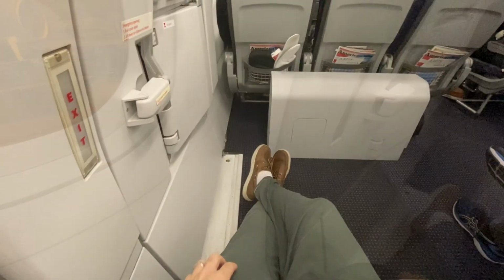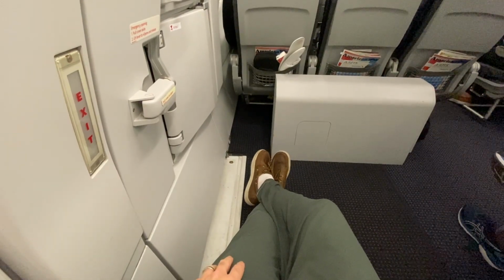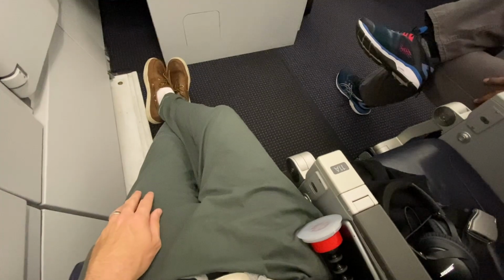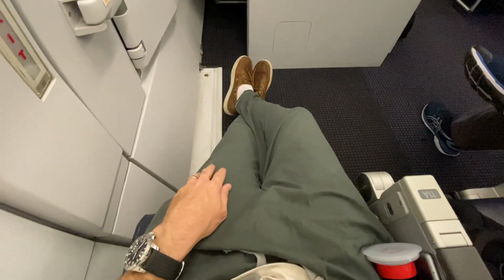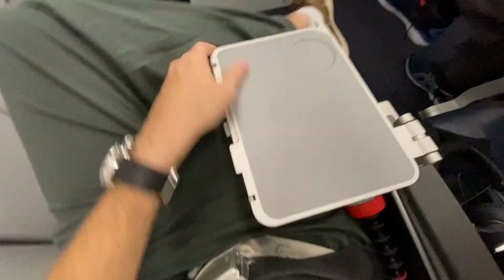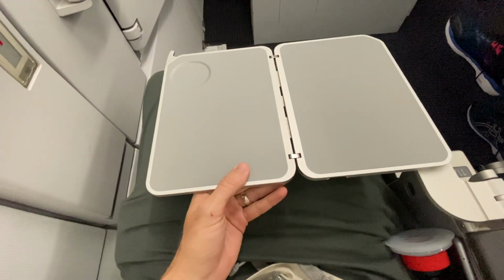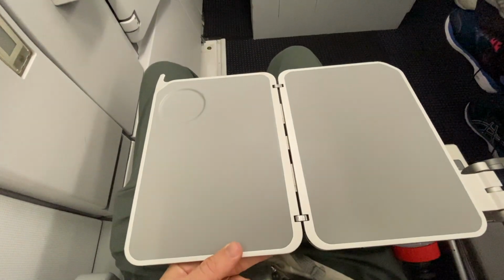I snagged this Main Cabin Extra seat for free at check-in with my AA Gold status, and I was even luckier that the middle seat next to me ended up empty for this flight. That was a major score. Since this seat is so far from the next row, it is equipped with fixed center armrests, which contain fold-out two-piece adjustable tray tables.